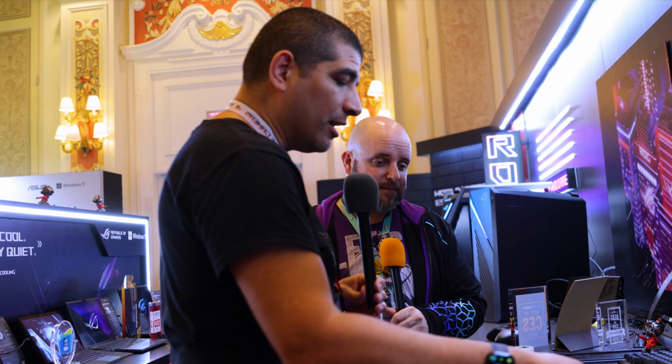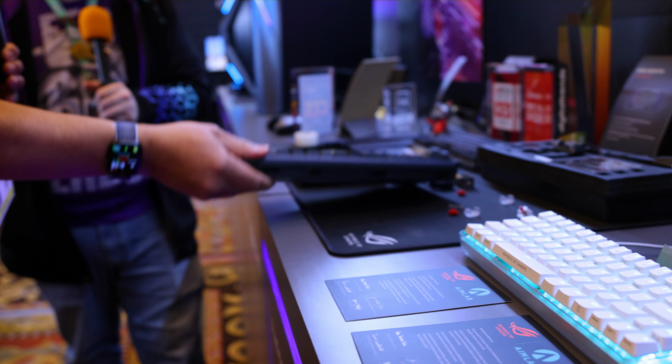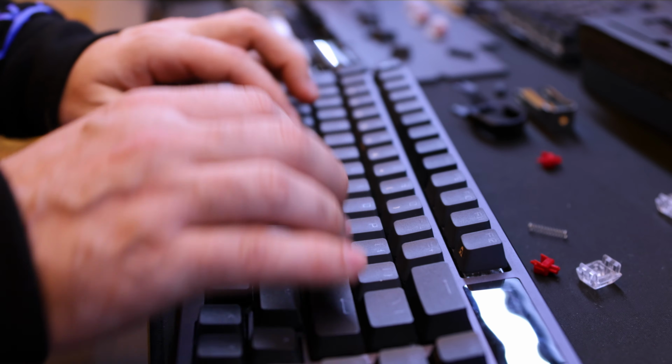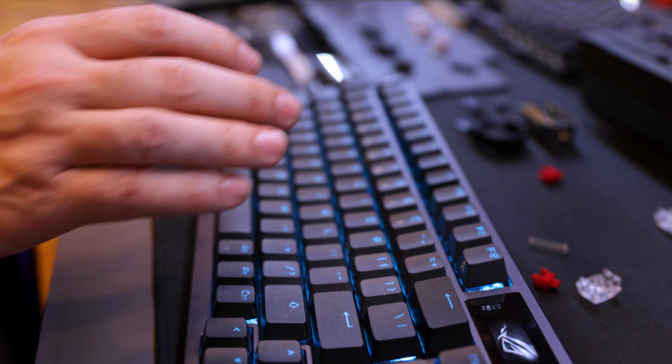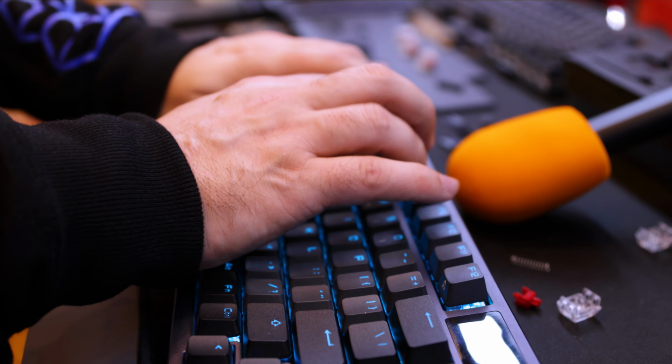Fantastic. And the really cool part to this is full tri-mode. So you can go Bluetooth, wired, or wireless. We integrate a little storage bay for the wireless adapter in there as well. And we even threw in Mac support also. And for those also wondering, we will be offering both a tactile version with our ROG NX Brown switches, as well as with the ROG NX Red switches.